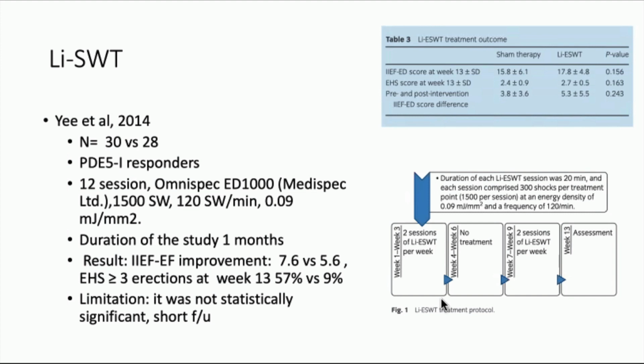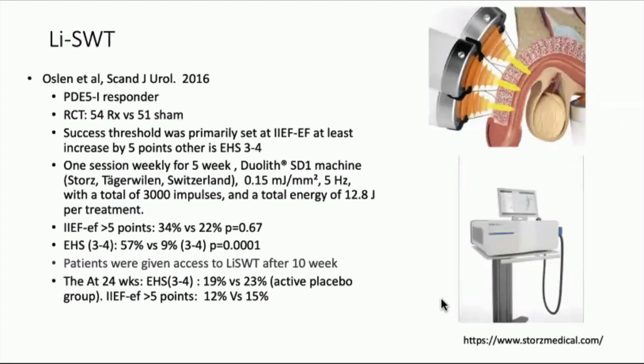Another study, by Olson, assessed shockwave therapy. Also here, PDE5 inhibitor responders, 50 in the treatment group versus 51 in the sham group. The success threshold was primarily set as a change in the International Index of Erectile Function questionnaire. The secondary outcome was an EHS of 3 or more.